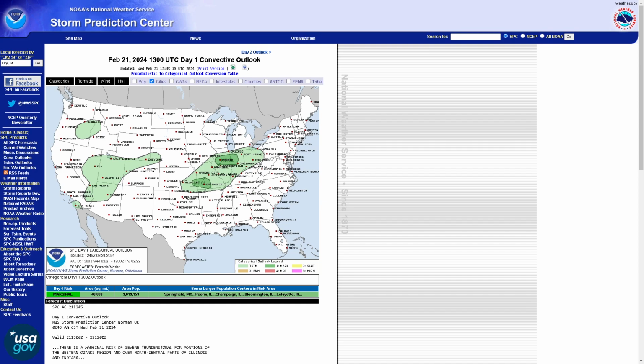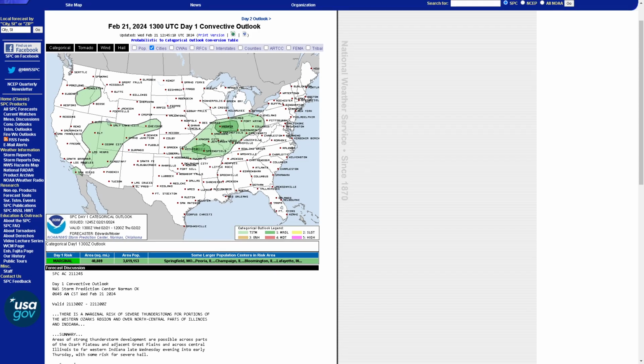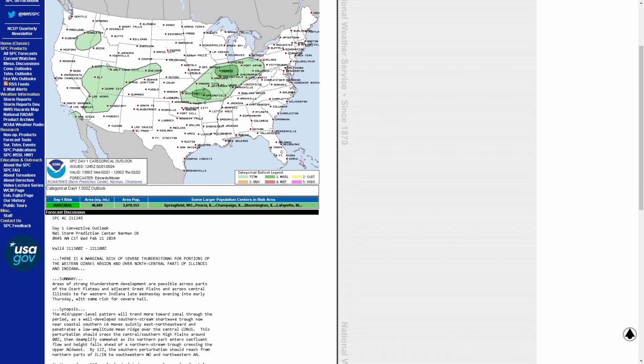And here is the day one Storm Prediction Center outlook. We do have two marginal risks. There was only one before, but now we have two. Remember, we had that marginal risk for Kansas and Missouri, if y'all remember me talking about that, not the other day, but literally yesterday in last night's video. Illinois and Western Indiana is now under a marginal risk.